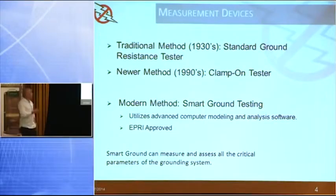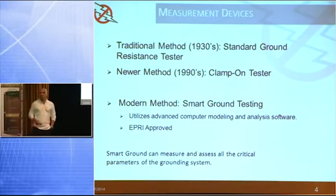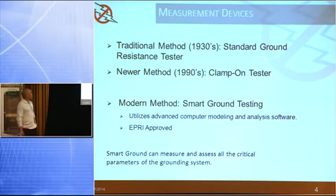All right, so your measurement devices: the traditional method that Nathan had spoken about a little bit is a standard ground resistance tester. A newer method that came out is a clamp-on tester, and then our modern method is a smart ground test. This utilizes advanced computer modeling, and it is also EPRI approved.